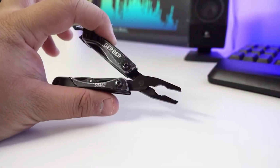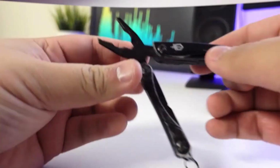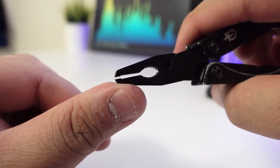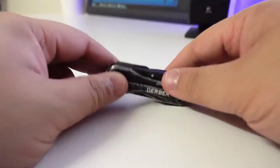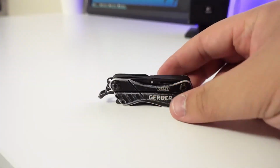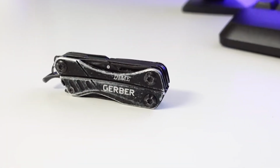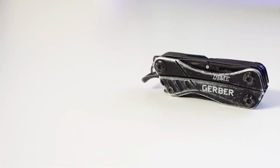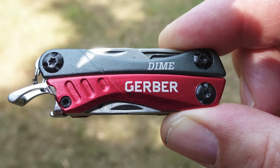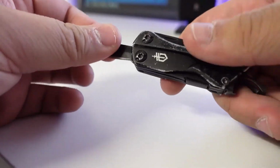In addition to stainless steel pliers, wire cutters, a fine-edge blade, spring-loaded scissors, a flathead screwdriver, crosshead driver, and tweezers, the Dime includes a unique blade design to safely cut and score plastic packaging, and a bottle opener that is exposed whenever the tool is closed. At just under $15, this butterfly-opening tool fits on your keychain, yet has 12 useful tools. It's available in multiple colors, and they've even got a bladeless version, perfect for kids who want to be prepared for almost anything in life.